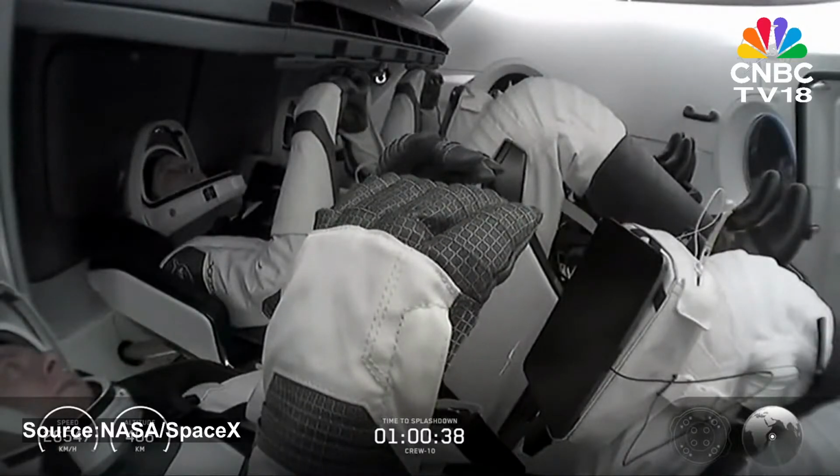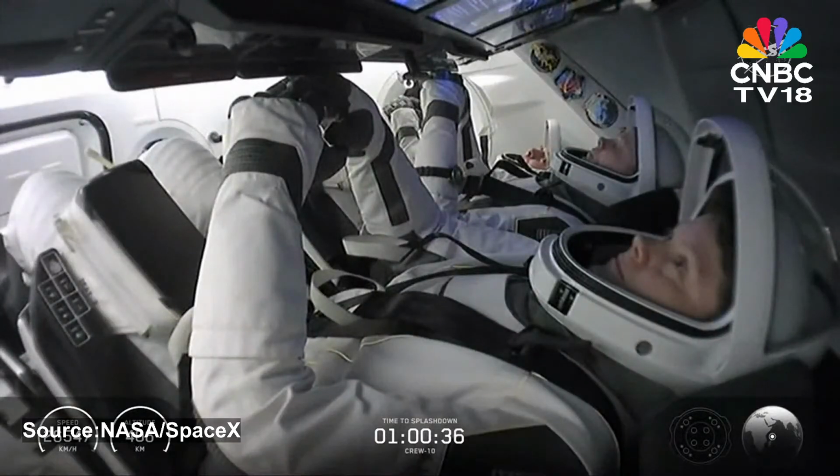And right now we are just under 1 hour away from splashdown, so things are starting to ramp up as we continue to bring Crew-10 home. And you were mentioning that it's the 10th operational flight for Dragon to the International Space Station.